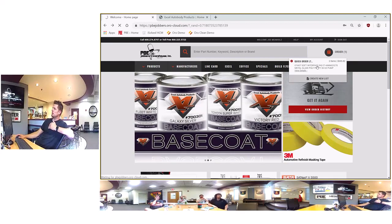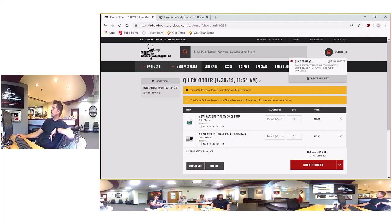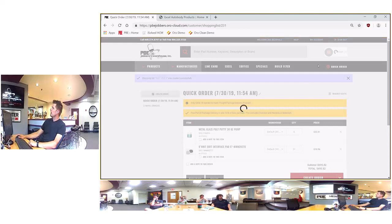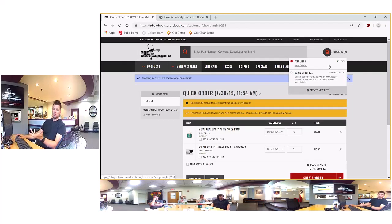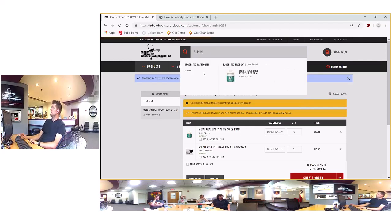So they can do that. They can get into a shopping list by just picking it and then clicking on it, and it will take them to that particular list. Or they can choose the option here to create a new list, and it will create a blank empty list for them to add products to. Test list 1. Create. So now I have test list 1, but there's no items in it. And you can see 2 items, $695 is what is in here. So if I want to look for a product, I'll just use the one that I've been using, FE416.